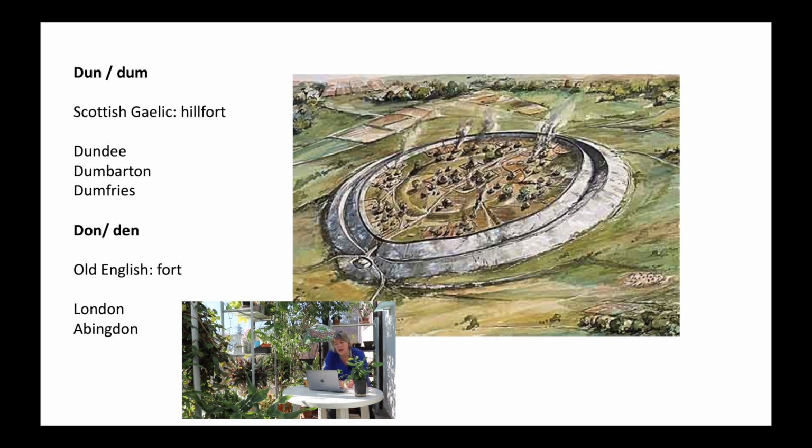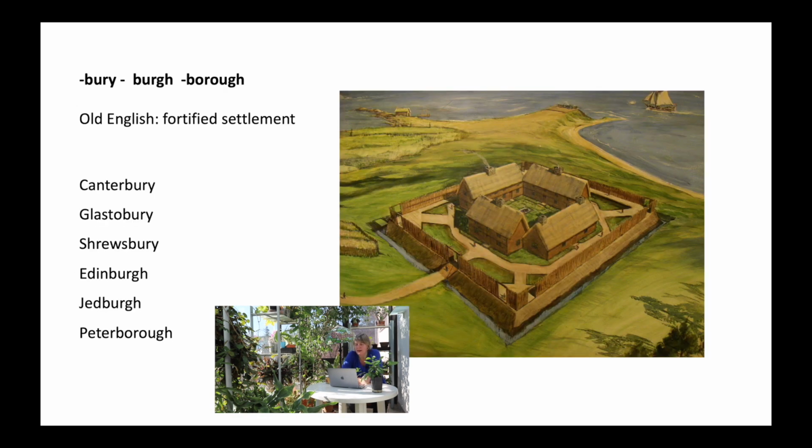An Old English equivalent is don. So you can see dun, don, den, dum. They seem quite similar, and they all mean a fort. So London has this element of a don, which means a fort. And all places like Abingdon or all others, dons, dens, duns, dums, they were hill forts originally.